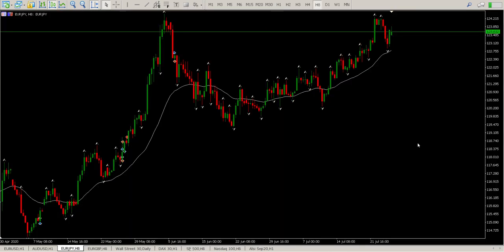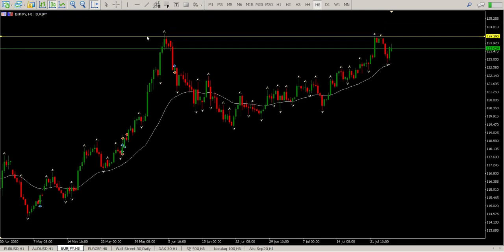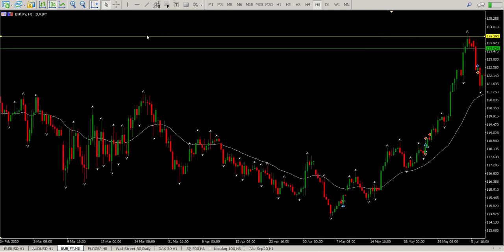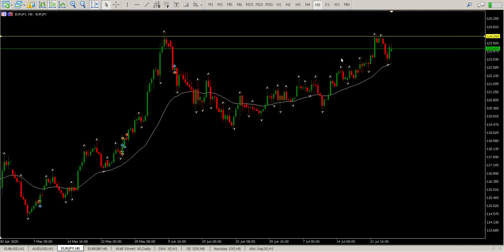Euro Japanese yen, pretty much a similar scenario at the moment. So the Euro economy is starting to have flutters of recovery happening, and that is what's driving this at the moment. So you can see the safe haven being the yen. People aren't jumping into that anymore. They are looking to buy the euro, and you can see that on the dollar.